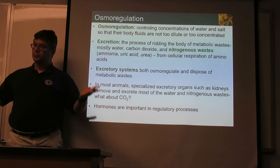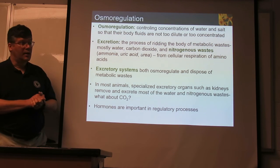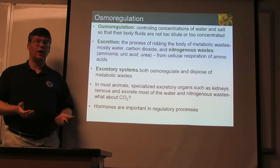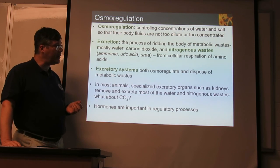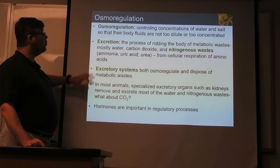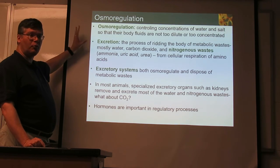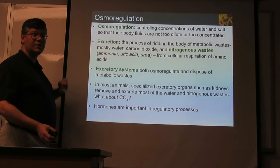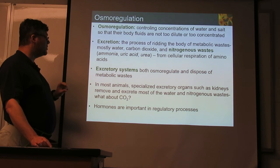Now, of course, we've already mentioned food, whatever stuff doesn't get digested and absorbed into the body eventually goes out the other end of the digestive system in vertebrates and other things with a complete digestive tract. But we also have systems to deal with chemical waste. And so this is the excretory system. Yes, getting rid of food waste is also called excretion, but that's part of the digestive system. Here we're looking at a separate system, the urinary system, to get rid of these types of wastes.